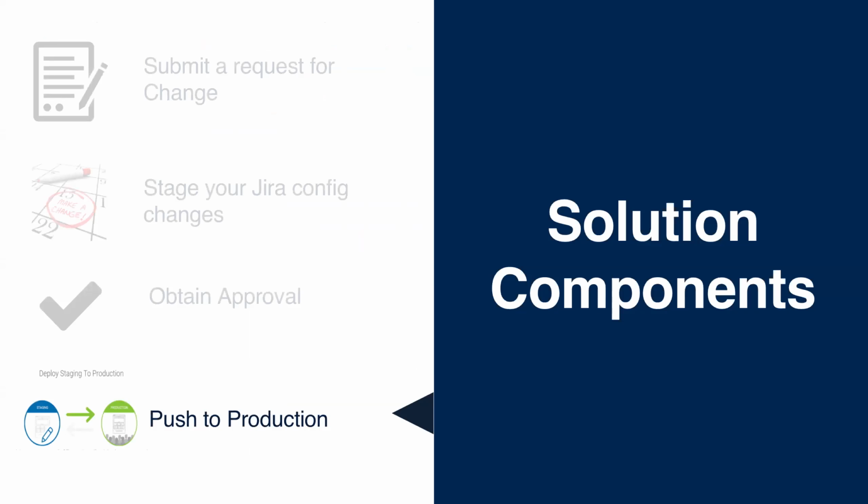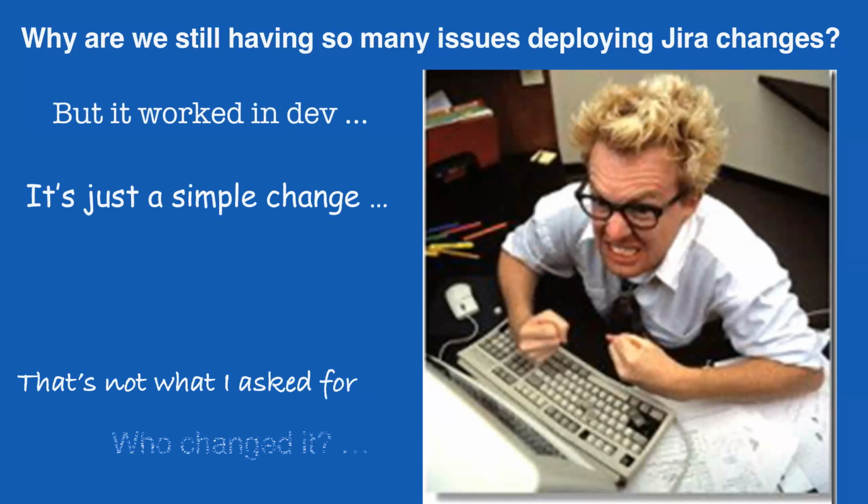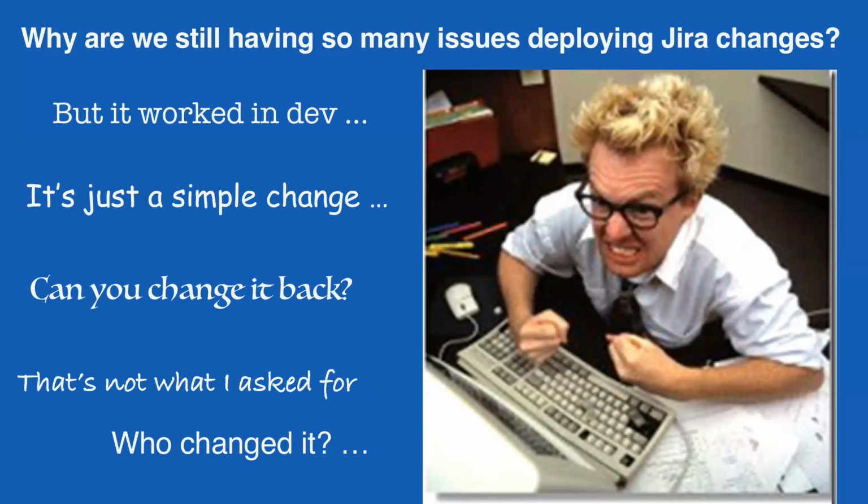And lastly, let's go to solution components. All right, so we have processes in place. We have activities in place. Why do we still have so many issues when it comes to JIRA deployment? You know, we usually say it worked in development. It was just a simple change. What happened? It shouldn't have broken it. Oh shoot, can we change it back quickly? That's not what I asked for. And finally, who changed it? Why did we change it?